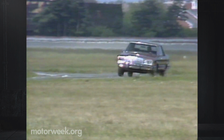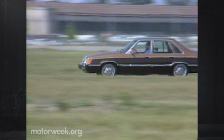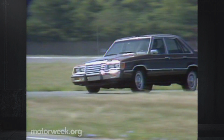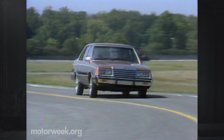Handling is much better than any full-size Ford sedan of the past, yet the ride retains the kind of smoothness that you expect in any highway cruiser. Frankly, even though the new LTD Marquis lacks the advances of front-wheel drive, Ford's engineers are taking the American family sedan to a new technological height.